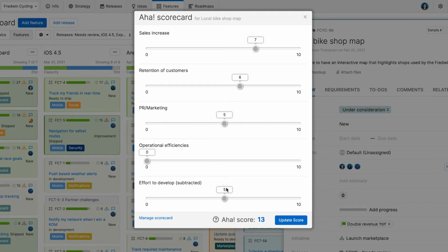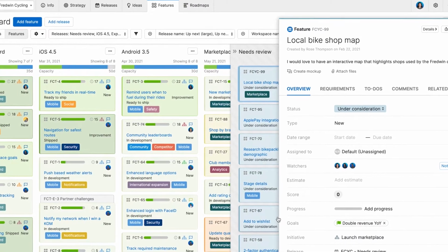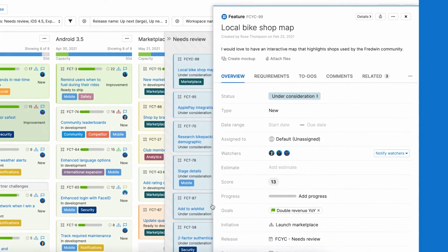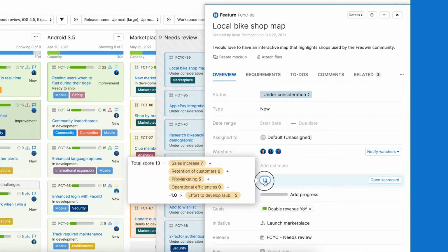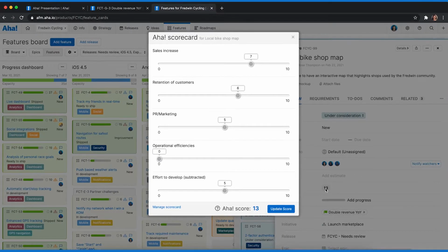And this is the built-in AHA scorecard for features. So these metrics that you're seeing here are based on decades of product experience, so it is really effective right out of the box. But if you have a different scoring method or other metrics tied to your own product goals that you want to factor in, you can do that in your settings. You do need to be an admin with customization permissions to create scorecards, and then owners can select a custom scorecard for their workspace.